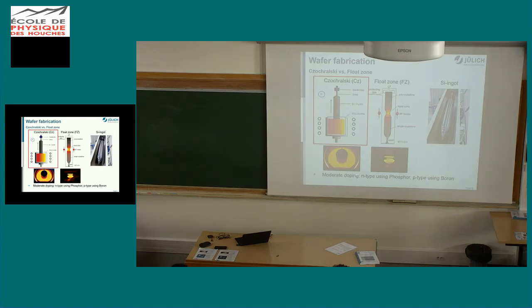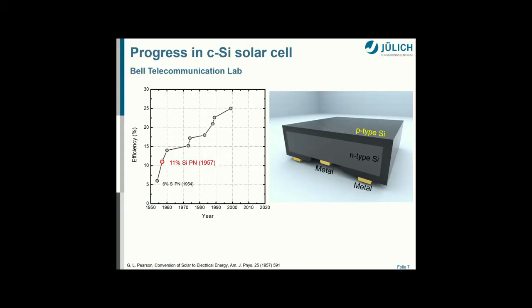And then doping. We were discussing several times how important doping is, and you can do this doping during that process just by introducing, for instance, phosphorus to get N doping, or boron to get P doping.